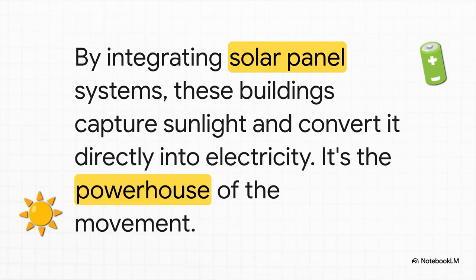First up, you guessed it, the undisputed champion of renewable energy, solar power. And hey, we're not just talking about a few panels slapped on a roof anymore. We're talking about windows that are also solar collectors, or entire building facades just soaking up the sun. Solar is the absolute foundation, the powerhouse of this whole movement.